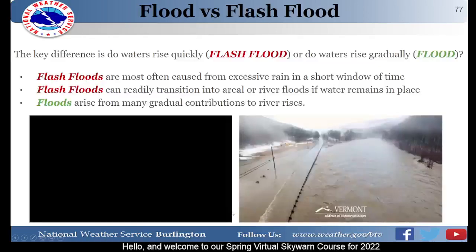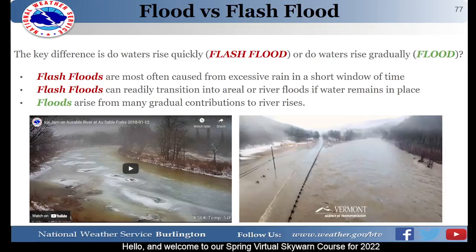So I have two videos here to kind of show some of the differences between flash floods versus floods. Conceptually, the two are different because a flash flood is going to occur from excessive rain happening in a very short window of time. Sometimes they can transition into areal or river floods, but a flash flood, it's fast. It happens and then it's done.